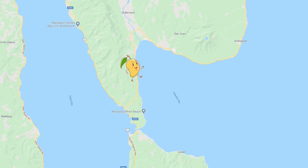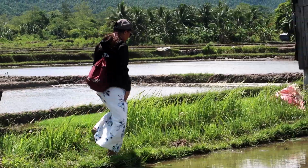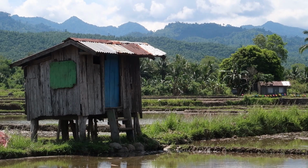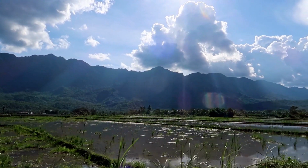Head up north to St. Bernard and ask about how to get to Guinsaugon. Just follow people's directions until you find the sign that says Guinsaugon Eco Adventure Park. Where you'll be standing is the site of a major tragedy, essentially a mass grave for thousands of people.